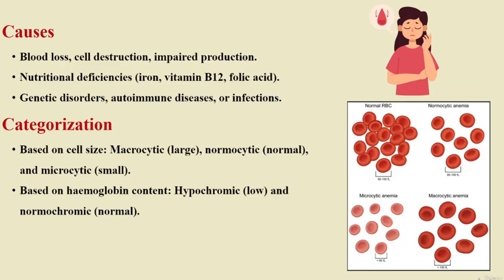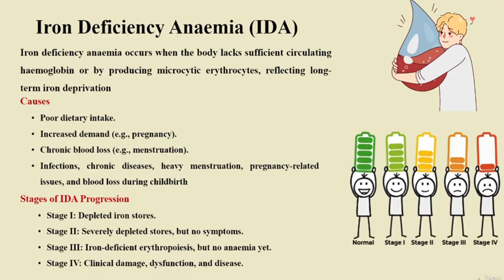Anemia is classified based on cell size: macrocytic, normocytic, or microcytic. It is also classified based on hemoglobin content: hypochromic or normochromic. Iron deficiency anemia occurs when the body lacks sufficient circulating hemoglobin or produces microcytic erythrocytes, reflecting long-term iron deprivation. It is the most common type of anemia. It mainly affects women of reproductive age and children due to factors like poor diet, infections, chronic illness, heavy menstruation, and pregnancy-related blood loss. The condition develops in 4 stages.